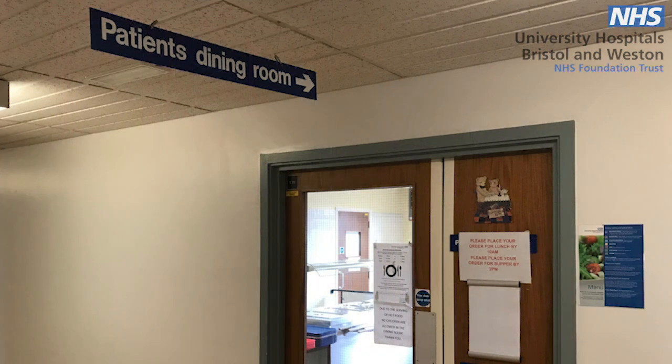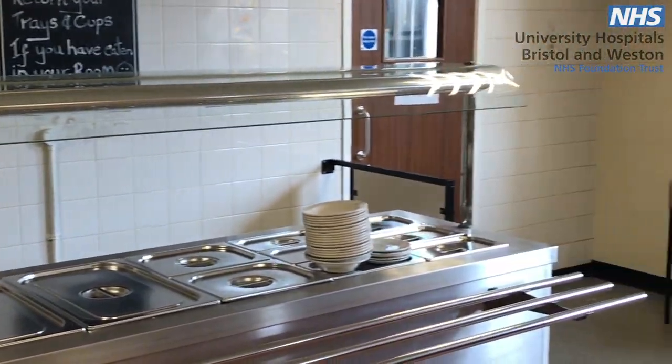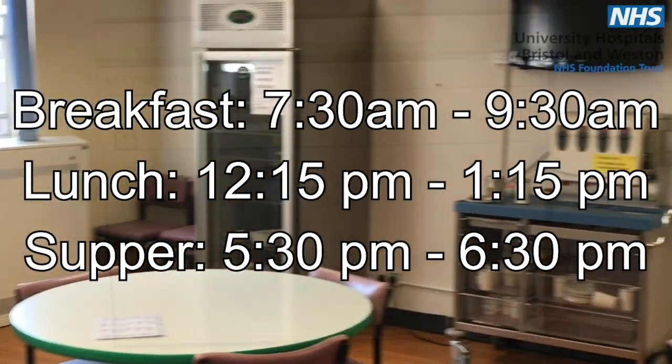While staying on Ward 73 and Ward 76, you will have access to food 24 hours a day. There is a fridge located in the dining room with a selection of food. Breakfast is served between 7:30 and 9:30, and this is a buffet style.